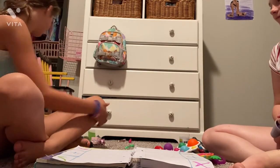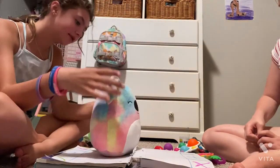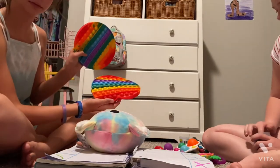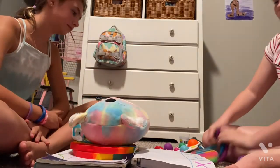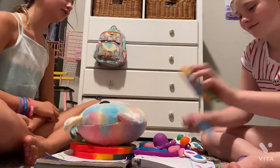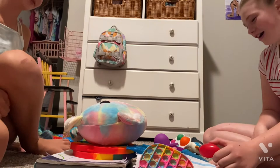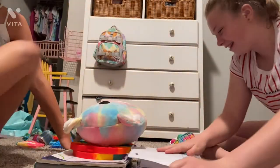Alright, okay, I'm going to offer this. It's worth three. This is going to be our final round. I'm gonna offer this. It's worth three fidgets, and then these. That's five right there. Two, three, four. That's way more than five, you know. You have to have stuff for the grand finale, too. Oh, crap. Because she still has her turn.